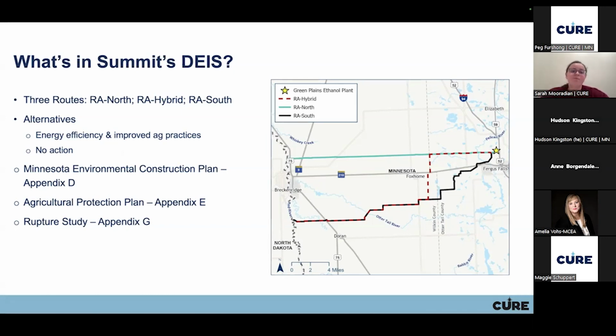But they're also looking at alternatives to the technology itself, or the end goal itself. The end goal that Summit has said is to lower the carbon intensity of ethanol at this facility. So some of the alternatives that they have to look at, and did look at, in the DEIS are energy efficiency implemented at the ethanol facility, and also improved agricultural practices at farms that are providing the corn to the ethanol facility. And then the DEIS also has to look at what's called the no action alternative. That just means what would happen if this project was not built.